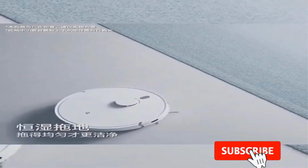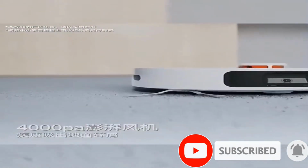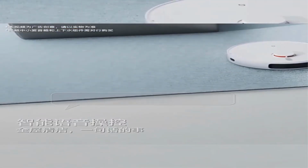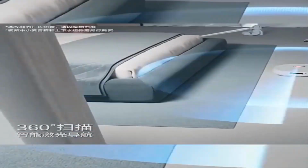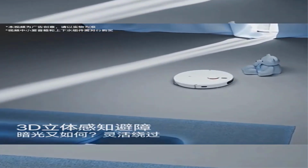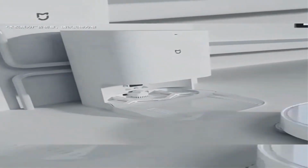3D three-dimensional sensing obstacle avoidance, combined with LDS laser navigation, can generate 3D maps. Intelligent mopping function, double mop rotating pressurized mopping, automatic water replenishment without manual water replenishment. Drying with hot air at 40 degrees Celsius prevents odor and mildew, and the drying efficiency is increased by more than 70%. The carpet will not be wet when mopping the floor, and the mop will be lifted.